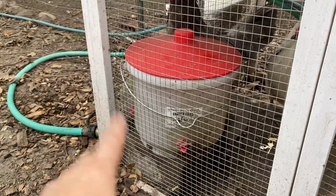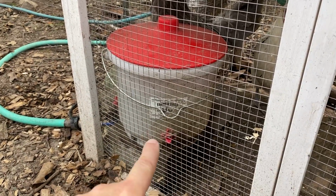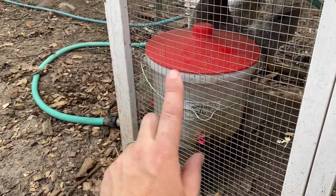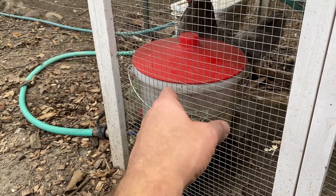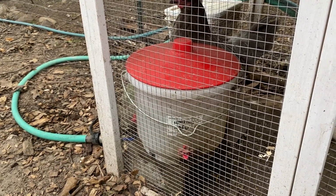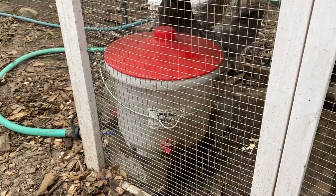And this is actually a heated option, and so this will go all winter. Now, of course, I can't leave the hose hooked up in the winter, but it will. I can just fill it. I just bring a bucket of water out here and fill it on the top and plug it in, and it keeps thawed, and they can use it all winter.